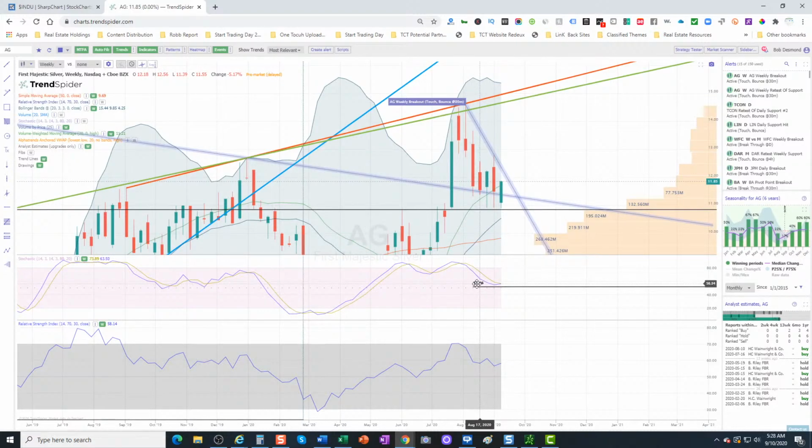We're beginning to flatten out and hook up and put in a higher low. This is powerful. Also, you're seeing a flattening out and a double bottom setup on RSI. The only thing I don't like is that we have a lower low. However, that gets resolved if we take out the prior high here.